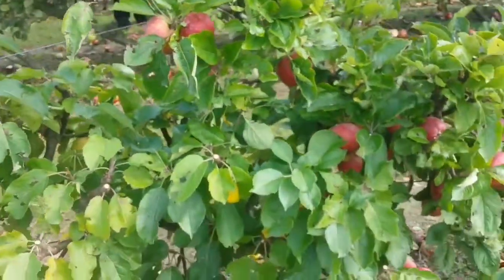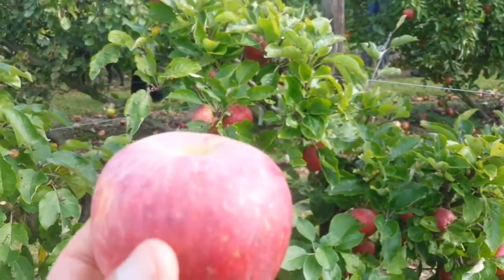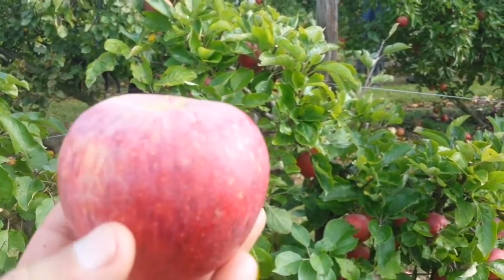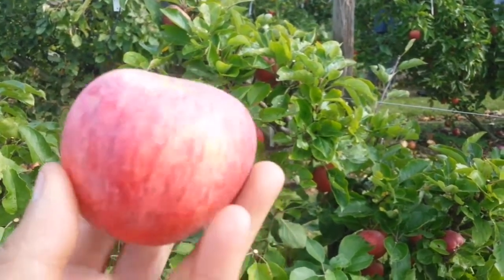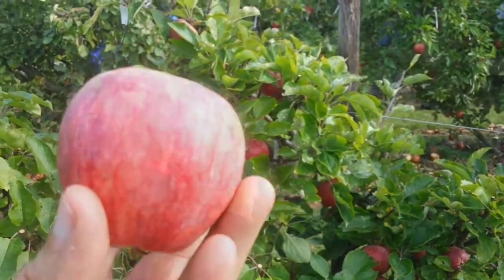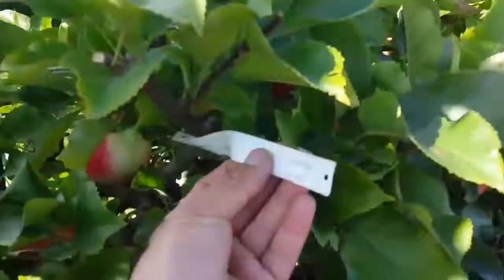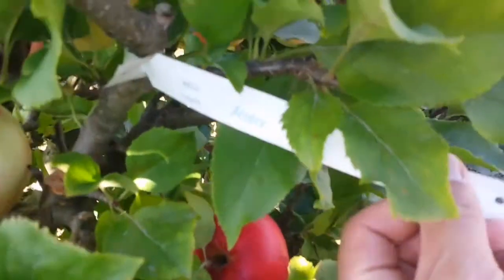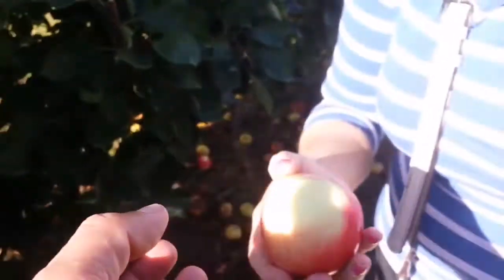This is one of the ones I want. Besides Rachka. Rachka is also Raika. It's also like this, vinous and a little bit spicy, aromatic. Good shaped apple. This is what you call apple. This is the apple variety Jester. And this is looking like that.